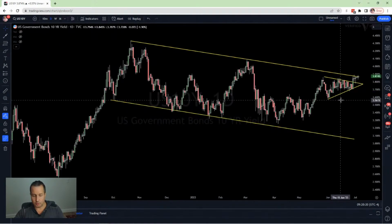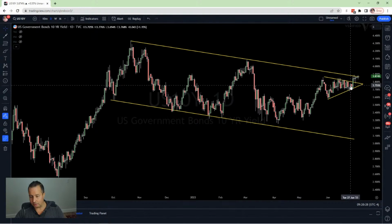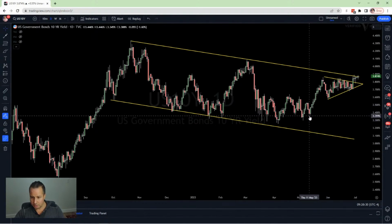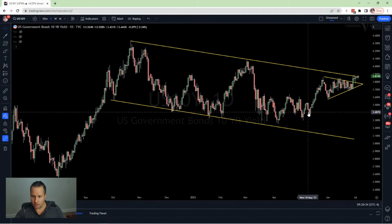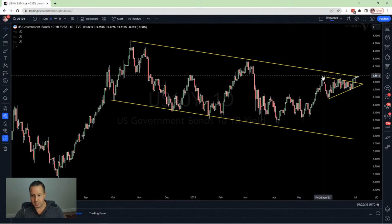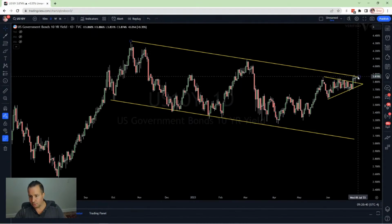Now, this is what I was saying, guys. And there were a lot of people that were like, oh no, this isn't going to break out. And I'm like, dude, the charts are the charts. Here you had a bullish wedge pattern. Why is it a bullish wedge pattern? The bigger move was up. The consolidation was in the upper portion of the bigger move. So the micro pattern was bullish, and then you have a bullish channel as well.